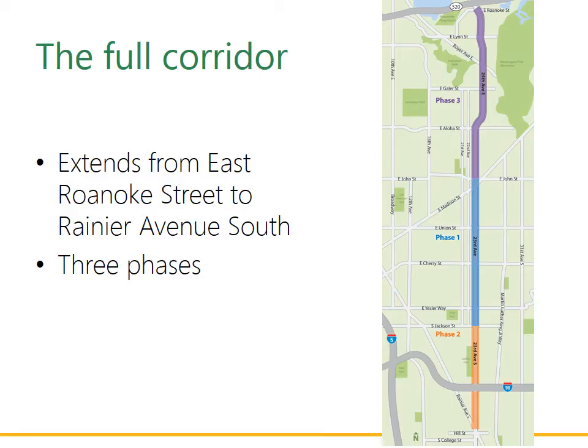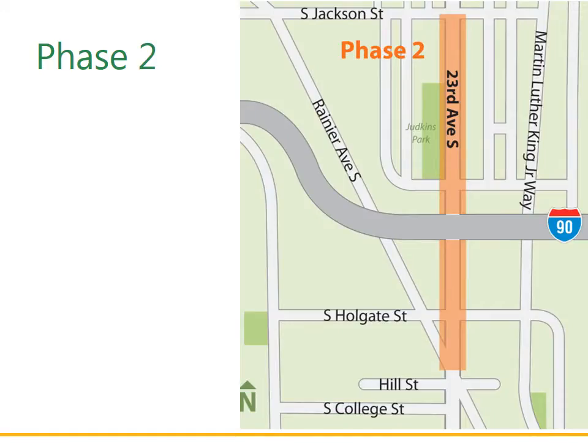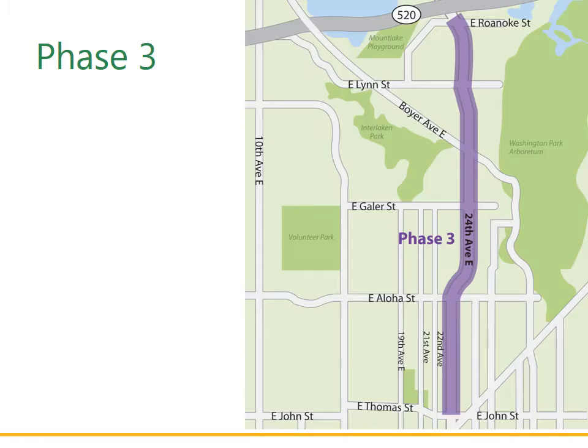As you can see, our project extends from East Roanoke Street to Rainier Avenue South and is separated into 3 phases. Phase 1 is between East John Street and South Jackson Street. Phase 2 is between South Jackson Street and Rainier Avenue South. Phase 3 is between East Roanoke Street and East John Street.